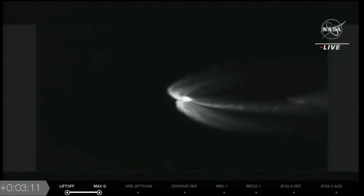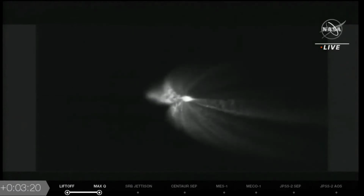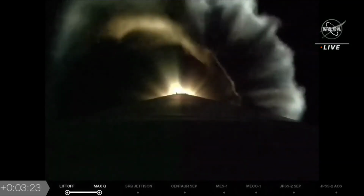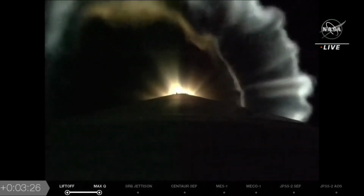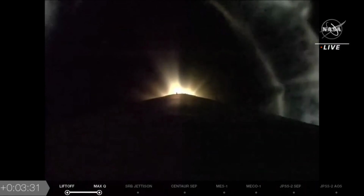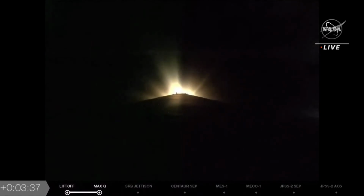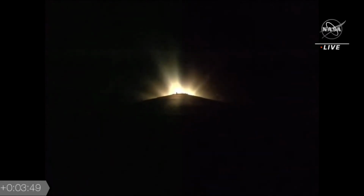Going to start cooling down that Centaur engine in the second stage to prepare for its super chilled propellants to flow through the booster. About 3 minutes and 15 seconds into flight, vehicle is now 53 miles in altitude, 67 miles downrange, traveling at 5,800 miles per hour. And now seeing the RD-180 throttle back to maintain a 5.0 G acceleration limit. Engine response continues to look good.